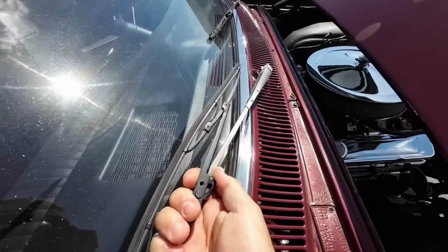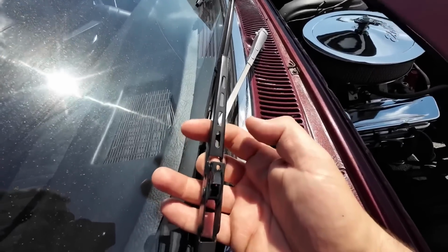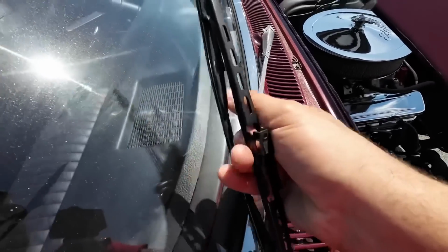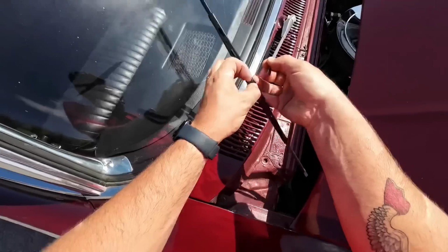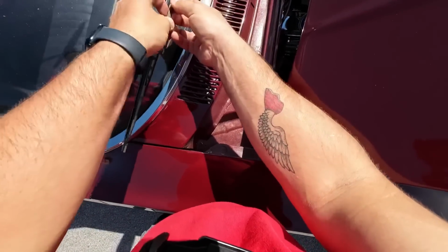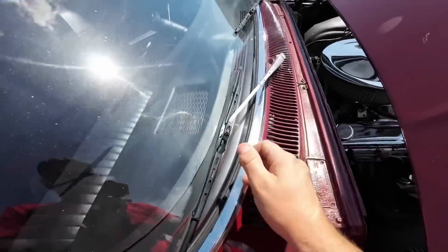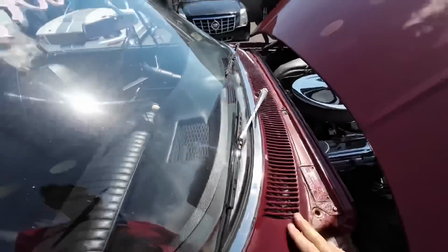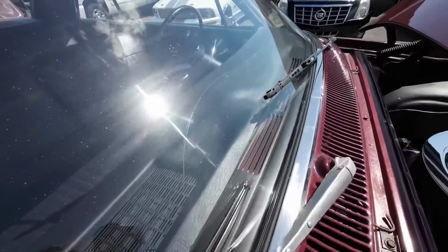This mount right here is broke, I believe. Yeah, looks like it. Hold on. Try to get it sitting back on there until I can get another one at least, so it's not laying on the windshield. A little scratch up here too.